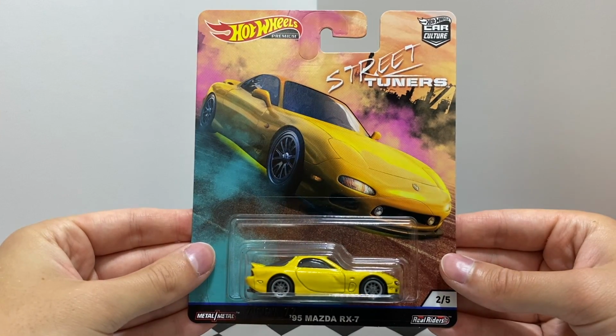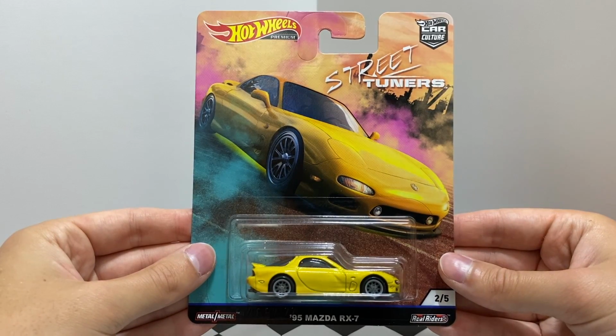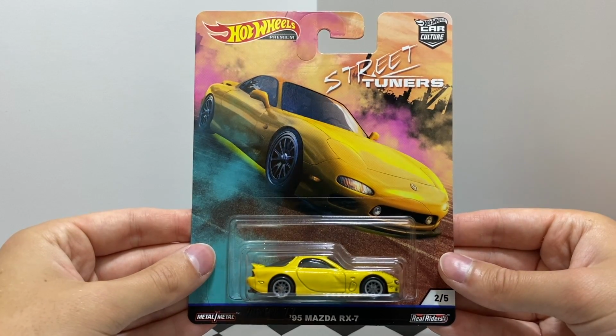Following up the Nissan is number 2 out of 5 in the set, the metallic yellow 95 Mazda RX-7 with a bright coat of paint, 10-spoke Real Riders wheels, and a black front-end lip splitter to shred the streets.